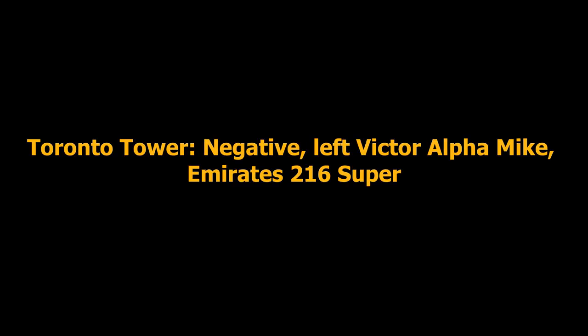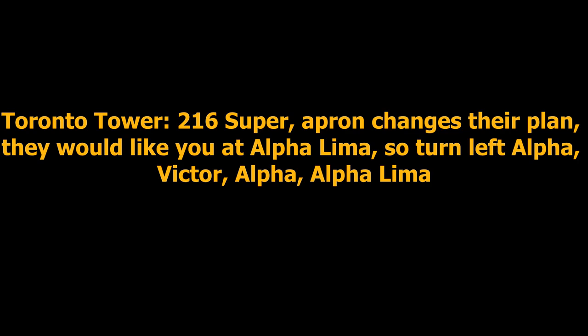Emirates 216, turn left Victor Bravo. Left Victor, confirm left and Bravo. Negative. Left Victor, Alpha Mike, Emirates 216, Super. Victor, Alpha Mike, Emirates 216, Super. Apron changes their plan. They would like you at Alpha Lima, so turn left Alpha. Victor, Alpha, Alpha Lima. Victor, Alpha, Alpha Lima, Emirates 216.